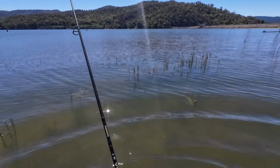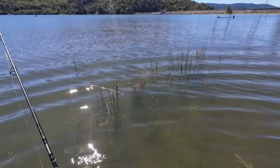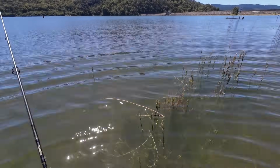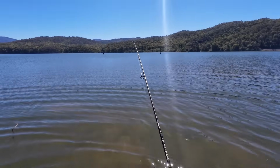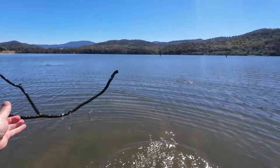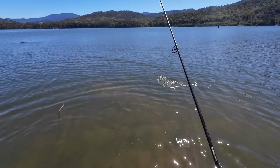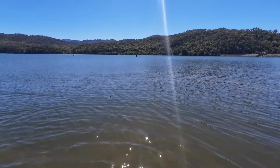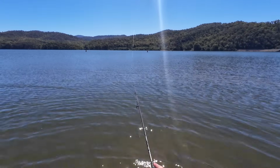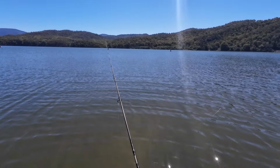It's amazing to believe that just a few days ago, all these grasses that I'm currently standing in were actually out of the water. That's a touch, got him. Haha. Here's a fork-shaped stick down here where someone's been fishing when the water was lower. Look at the size of that. Oh, he got off as well. I still haven't caught one. I'm still almost on the board. I've had 2 near redfin experiences.